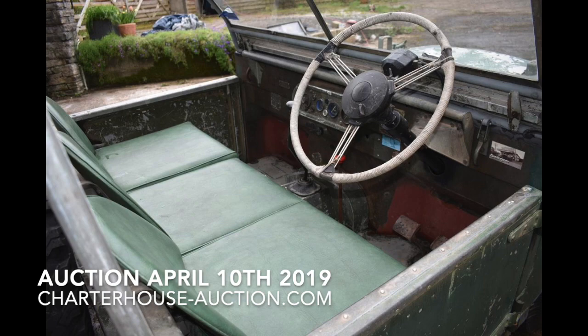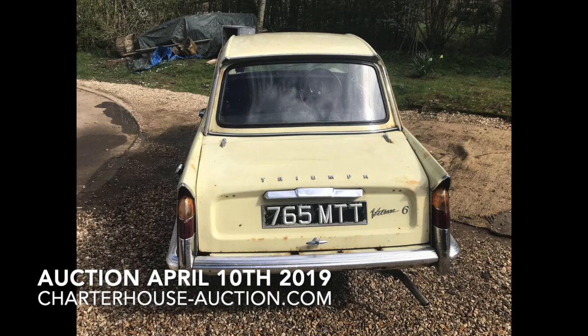Also, another great British motoring car, here we go, is a 1962 Triumph Vitesse Project. Those of you who know me, I'm a bit of a Triumph nut. I've had Spitfires, Vitesses, Stags, Heralds, you name it, I've pretty much had it. And this one is particularly interesting because this 62 Vitesse 6 is one of the very first 100 come off the production line. So it's a great project for someone, around about the £3,000 to £4,000 on that one.